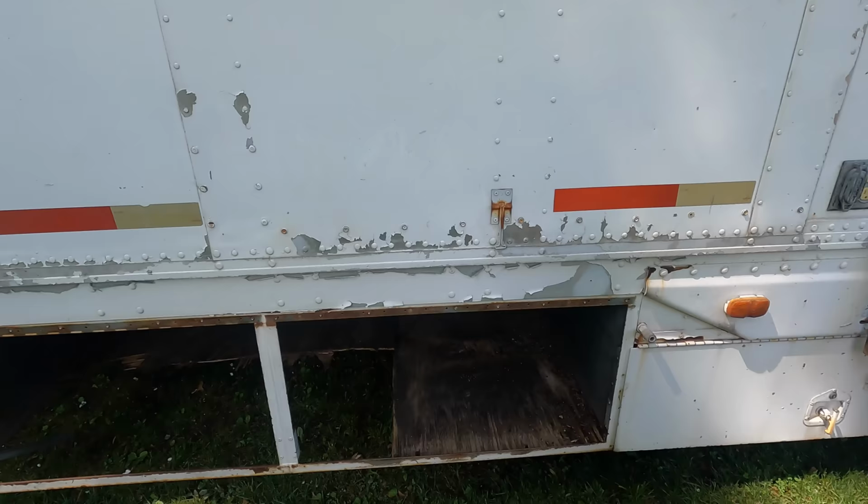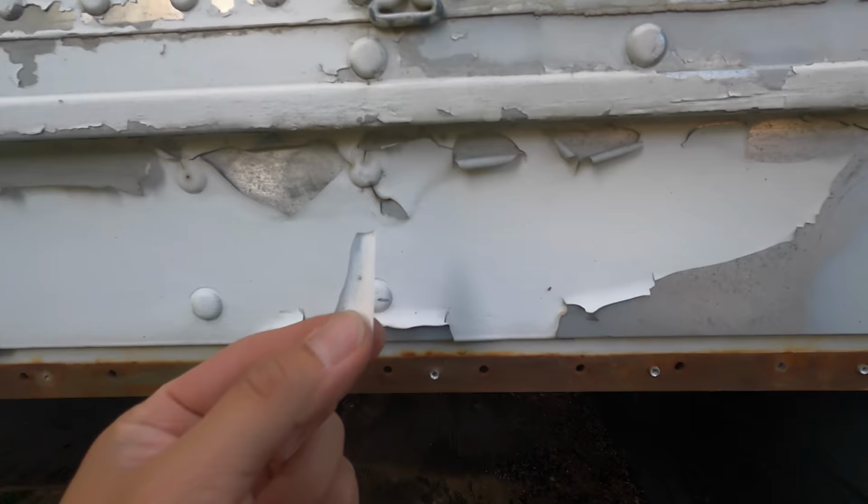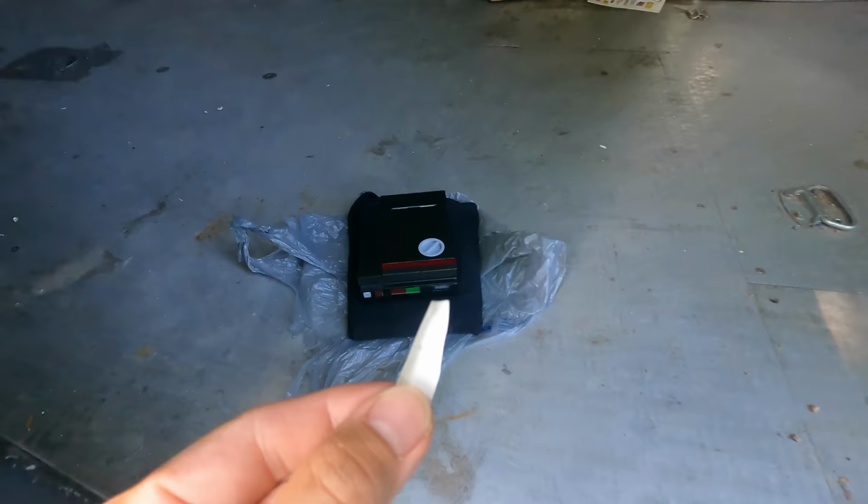Well, to really find out where this came from, I'm going to take one of these paint chips and, Kit, run this through your analyzer, will ya?